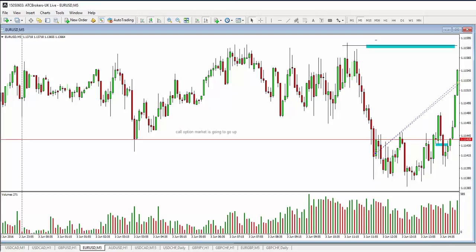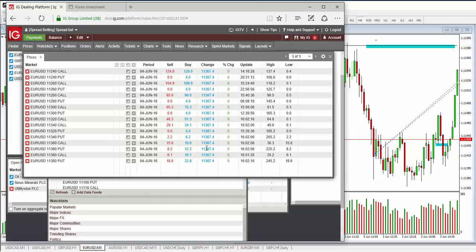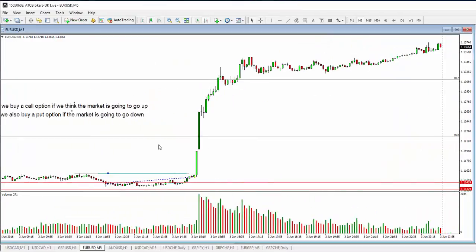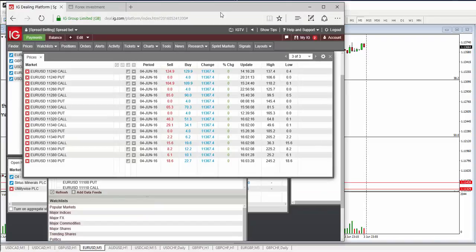Now if we have a look at the pricing system, hopefully this will explain it a lot clearer. We're going to use IG Index, because you don't need a massive account in order to trade options. Usually you're looking at a £50,000 account to trade options and make a decent living on it. IG Index will let you trade very small amounts, anything up to £1 on the options, and you're not risking huge amounts of money. It's great for beginners because you do need to practice this.